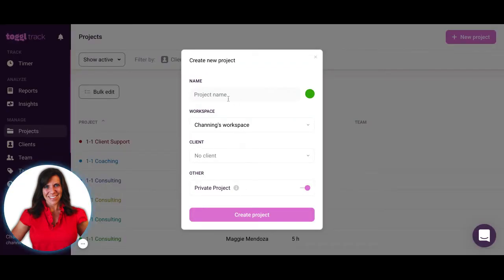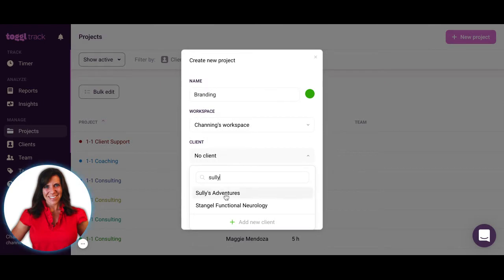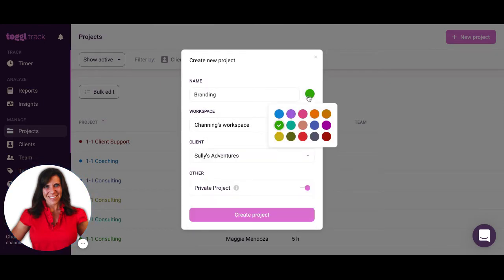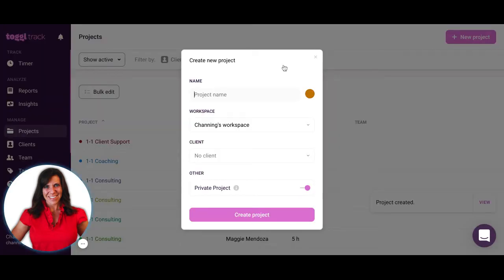Okay. So we're going to start with branding, and I choose the name of the client, Sully's Adventures. And I always try to mix it up as much as I can as far as the colors that I'm actively using at the moment. Sometimes these overlap, but such is life. Sully is brown, he's a dog. So we're going to go ahead and go with the closest thing to brown I can find. Create the project.